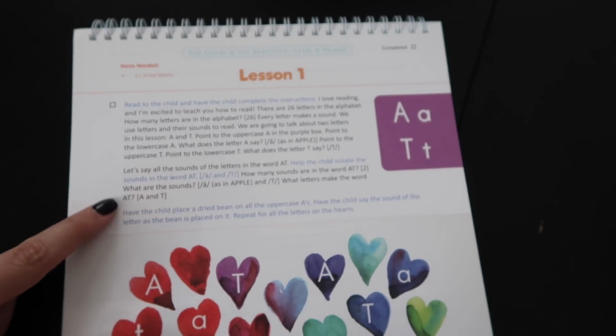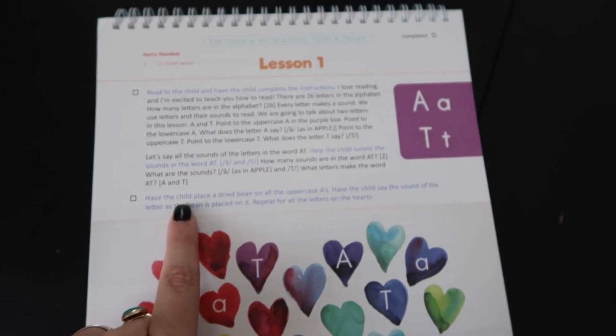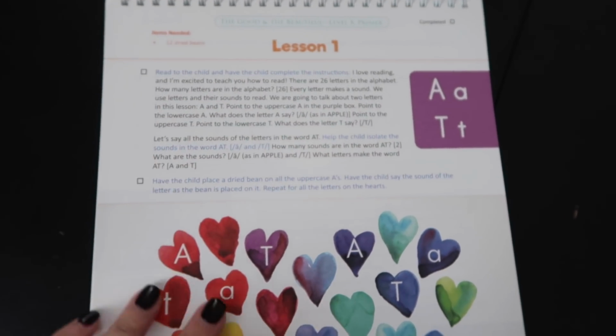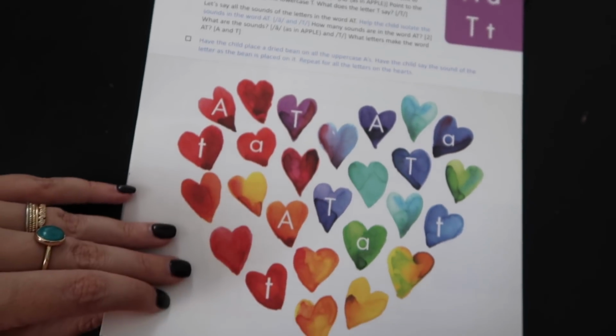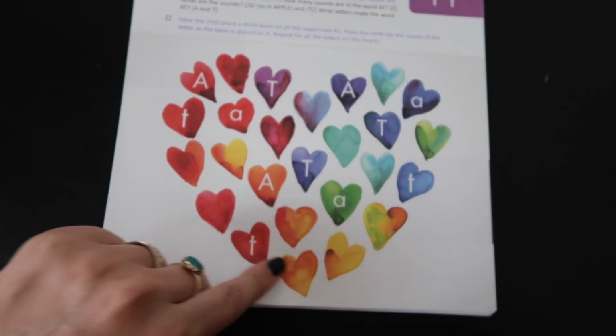And then same thing here, and again, more check boxes. And it tells you what to do for this activity. Have the child place a dried bean on all the uppercase A's. Have them say the sound of the letter as the bean is placed on it, and do that for all of them. So again, just fun, and I mean, hello, that's just really pretty.